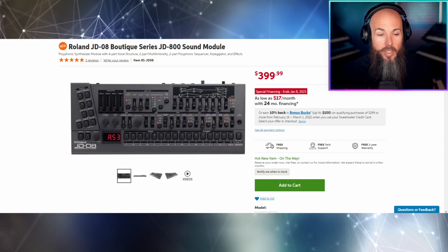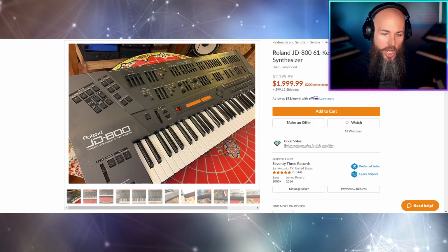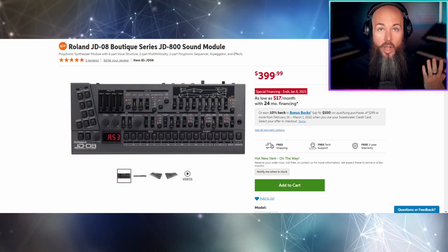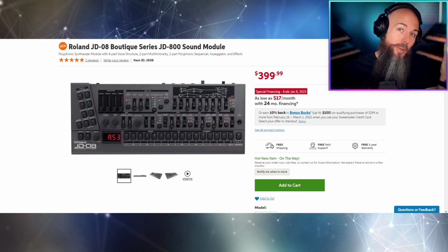To compare here, you can see that this is a $400 synth compared to the cheapest JD800 I can find right now, which is $2,000, so that's 20% of the price. Still a really great value when we're talking about trying to capture some of those nostalgic tones of the era that maybe you grew up in.